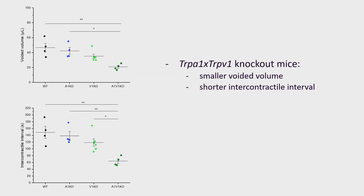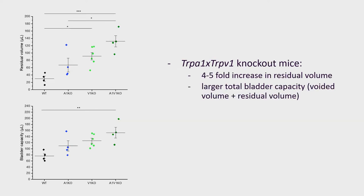From these experiments, it was clear that TRPA1, V1 double knockout mice have smaller voided volumes than wild-type animals and also shorter intercontractile intervals when compared to wild-type animals and also A1 and V1 single knockouts. Even more pronounced was the difference in residual volume after voiding.